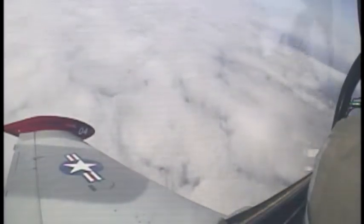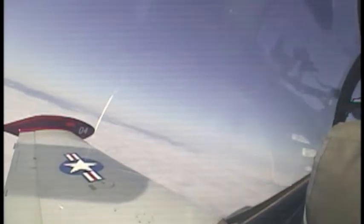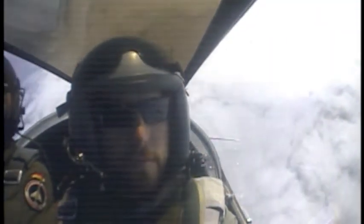Okay, now roll the wings level and at about 11 o'clock. You see him there? You see him? Yeah. Okay. Pull back, pull. Really high. Leave it in a left climbing turn right now. Keep pulling, keep pulling. Don't let go.